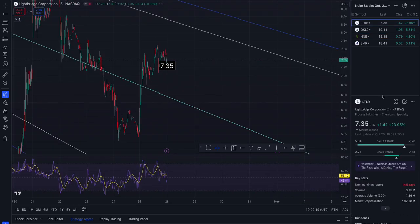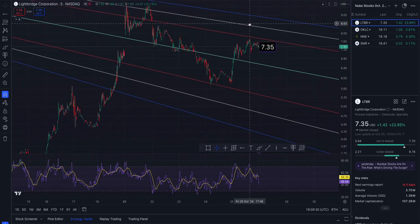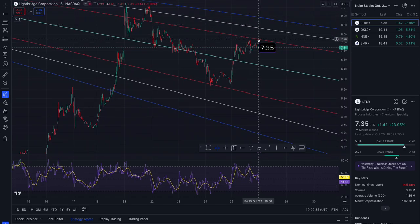Let's take a look at LTBR. Congratulations if you were in this trade. It ran up 23.95%. We're at 735. I'll just give you quick targets. 776, 834, 894. To the south side, 659, 539, and 481, and 423.